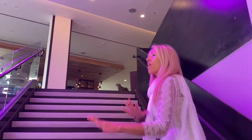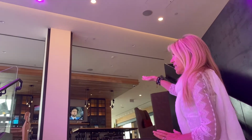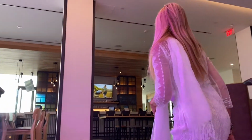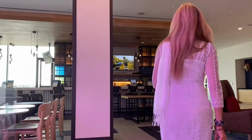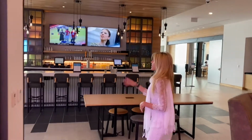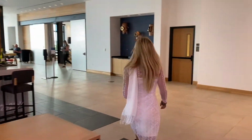The other thing I love about this particular hotel are all the windows. When you come here, you really want to see the water, and if you look out this way, past this beautiful bar, you can see that. There's a great bar area right here.